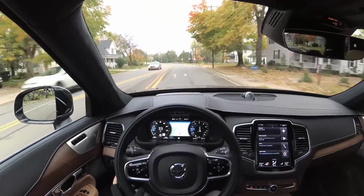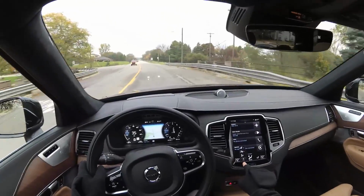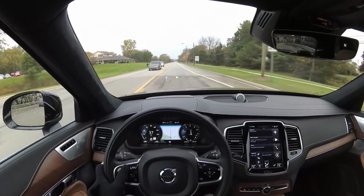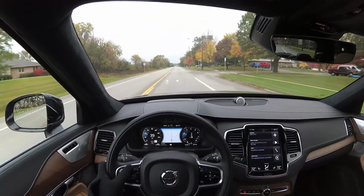Overall I think this is a useful feature for a car like this, especially a vehicle where most of the controls are in a screen and within at least one or two taps of a menu. So let's see how we do here on a straight road with clearly defined lines.